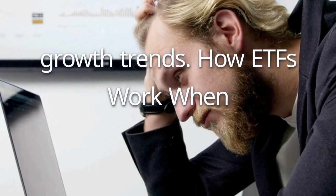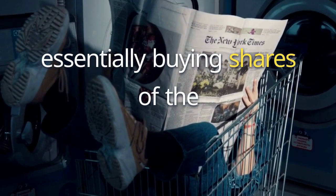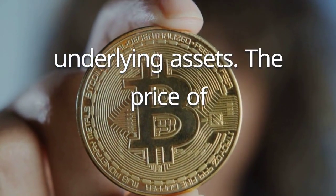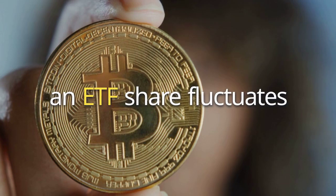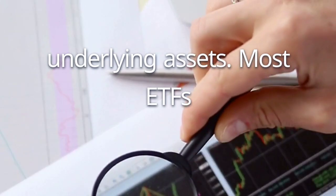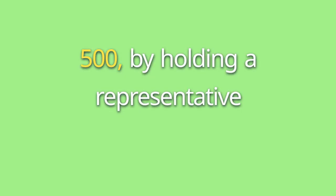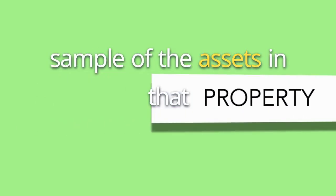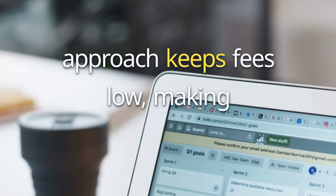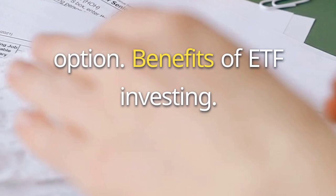How ETFs work. When you invest in an ETF, you are essentially buying shares of the fund, which in turn owns the underlying assets. The price of an ETF share fluctuates throughout the trading day based on the market value of its underlying assets. Most ETFs track an index, such as the S&P 500, by holding a representative sample of the assets in that index. This passive management approach keeps fees low, making ETFs a cost-effective investment option.